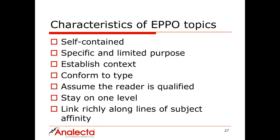Every page 1 topics stay on one level. They don't change levels because they leave it up to the reader to decide when they want the big picture, when they want an example. We don't design curriculums with our idea of when you should do that. We know people have different learning styles, and so different people want the example at different times and want the high-level concepts at different times. So we let the reader choose that and keep each individual topic on its own level.